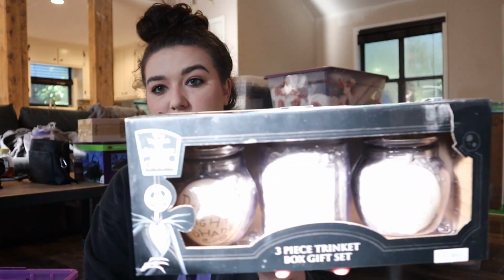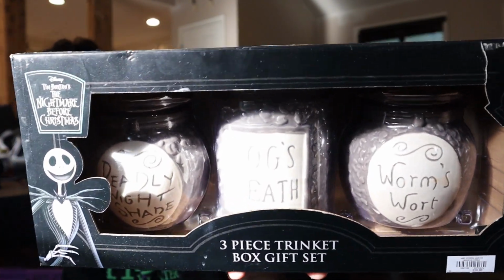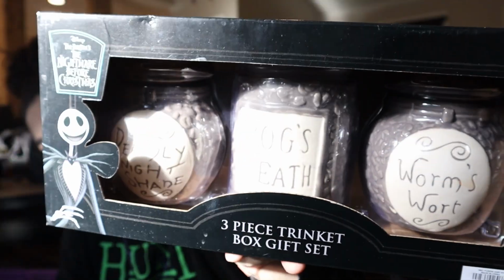I've also got Sally's Worm's Wort, Frog's Breath, and Deadly Nightshade canisters. These are the full ceramic ones that look just like the ones from the movie. So I love these. I think that they're such a fun detail. I love when things look like they literally came out of the movie. That is my favorite kind of decor to purchase.